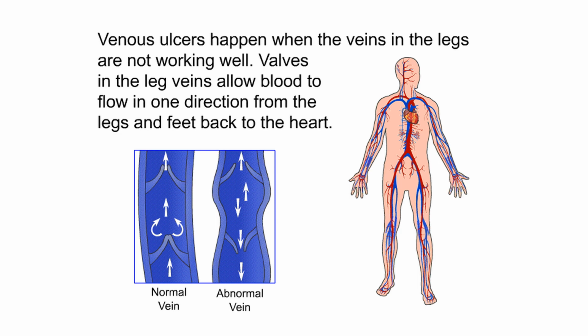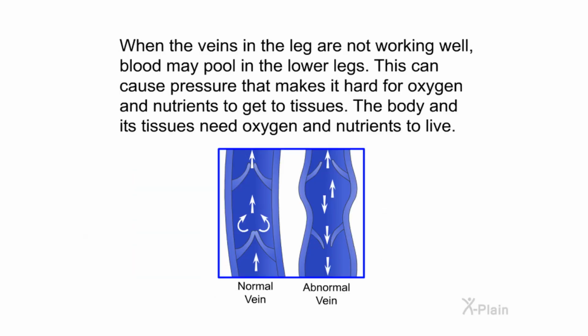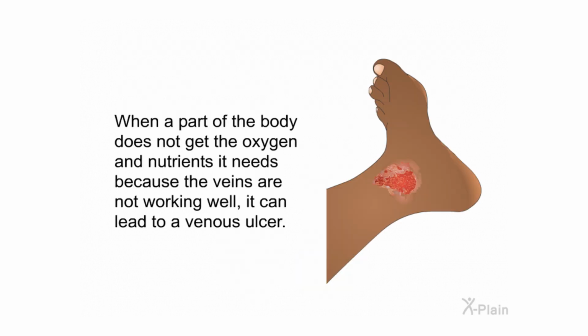Venous ulcers happen when the veins in the legs are not working well. Valves in the leg veins allow blood to flow in one direction from the legs and feet back to the heart. When the veins in the leg are not working well, blood may pool in the lower legs. This can cause pressure that makes it hard for oxygen and nutrients to get to tissues. The body and its tissues need oxygen and nutrients to live. When a part of the body does not get the oxygen and nutrients it needs because the veins are not working well, it can lead to a venous ulcer.